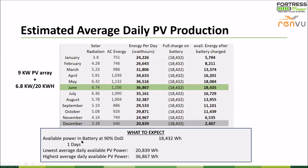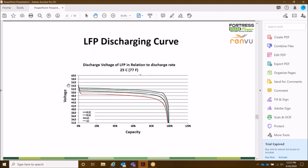Then we have the available power in the battery at 90% depth of discharge, this 18,000 figure. The lowest average daily available PV power is 20,000 watt hours. The highest is 36,000, which means it's going to power these loads with two of those batteries at a 90% depth of discharge for one full day. I can always do a more thorough training on our sizing tool and go through those steps if need be, and we do have a sizing tool that we are available to share should you have more questions. Next, I want to talk about this LFP discharging curve.